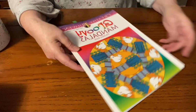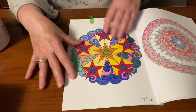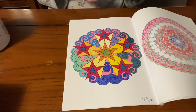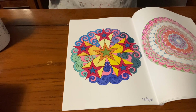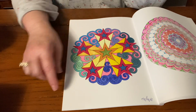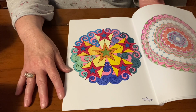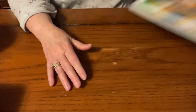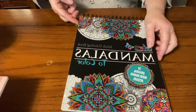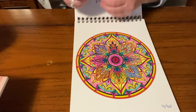This one is a Creative Haven, Groovy Mandalas. I haven't worked in this book in over a year. So I just decided to find a page in here and work out of it. So I did show some of my older books some attention, and it turned out okay. It was just all right. It was easy to do. That's an old book. You probably can't even get it on Amazon anymore. It's so old. This book was given to me by my neighbor down the street, and I don't know, it's not one of my favorite books.